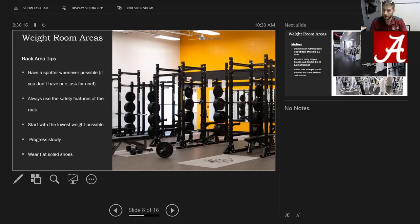Another tip is to start with the lowest weight possible. Anytime I use a rack, I'm going to start with just the bar by itself. Even if I think I can do 100 pounds more than that or whatever, I'm always going to start with the lowest weight to just make sure it feels good, make sure that my form feels okay, that nothing's hurting or anything like that, and then can progress from there. Progress slowly. No use in trying to move up to the big weights quickly.